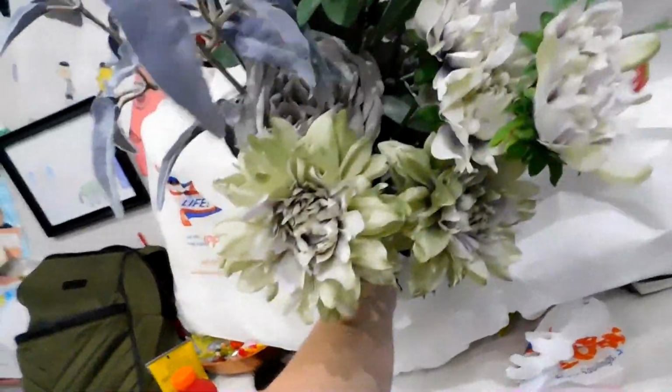So we're back from Hobby Lobby. I found some flowers. They were 50% off on the florals. So I kind of created this little bouquet that I want to put up in my room. So there's that.